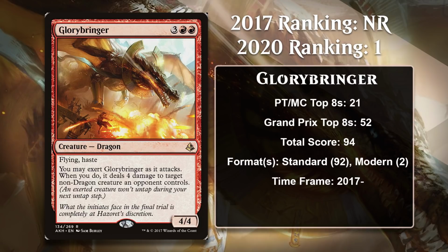Glorybringer is yet another hasty flying red dragon, but it comes with a powerful exert effect, which allows it to do 4 damage to any non-dragon creature your opponent controls. The cost of that is that it doesn't untap for a turn, so it isn't something you always want to do, but the fact that Glorybringer has the exert ability and haste means it can often come down and immediately kill something, like a removal spell, and once it's done that, it's pretty hard for you not to come out ahead of your opponent.